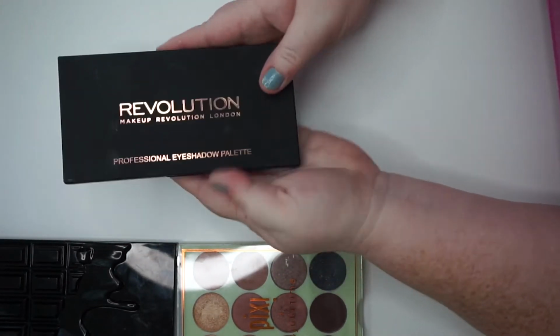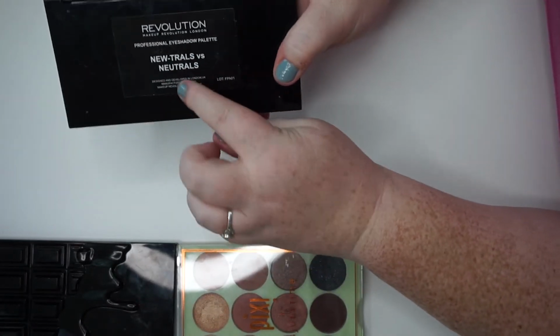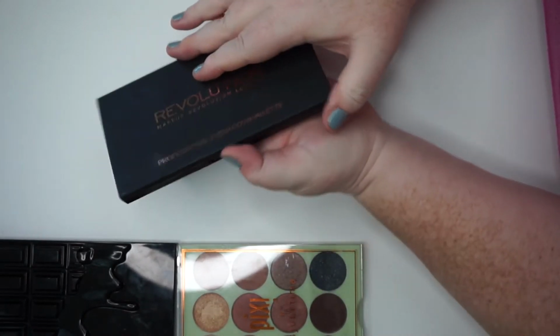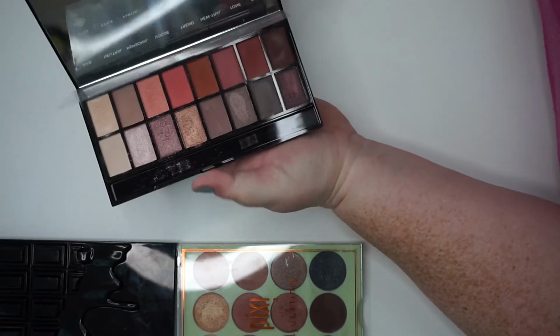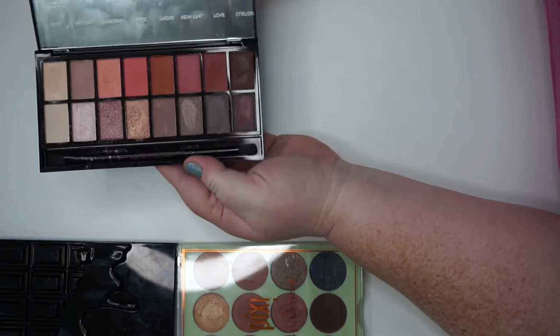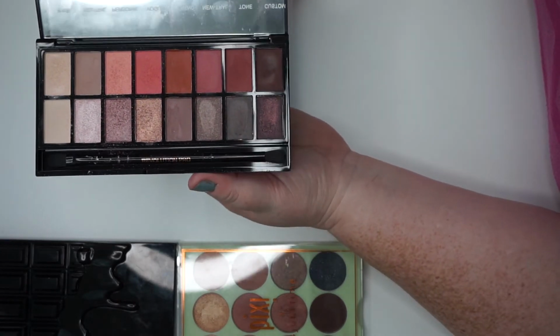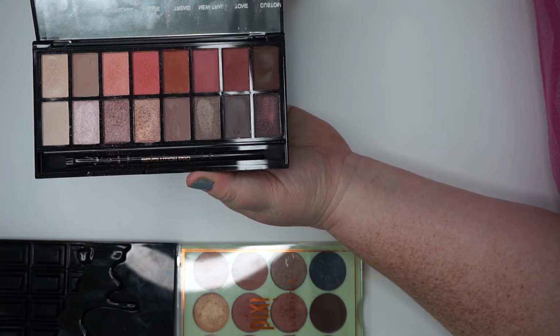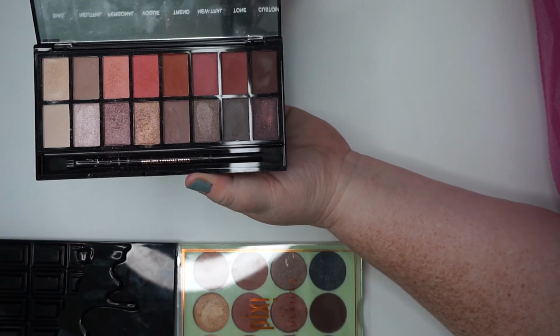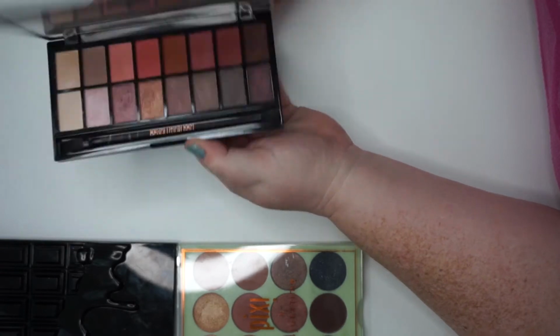This is the Neutrals versus Neutrals. Okay, so from Makeup Revolution, this is also one of my favorite palettes ever. You can tell just the corals. This is great for summer, you guys. This came up out of nowhere. If you're gonna own any Makeup Revolution palette, this is the one you should get. It is the bomb. Love it.